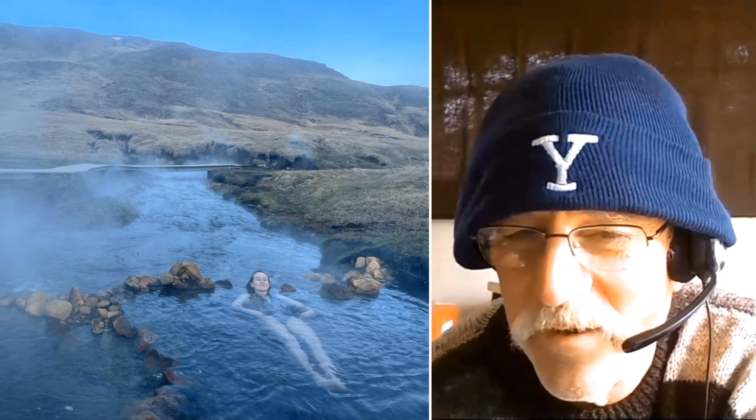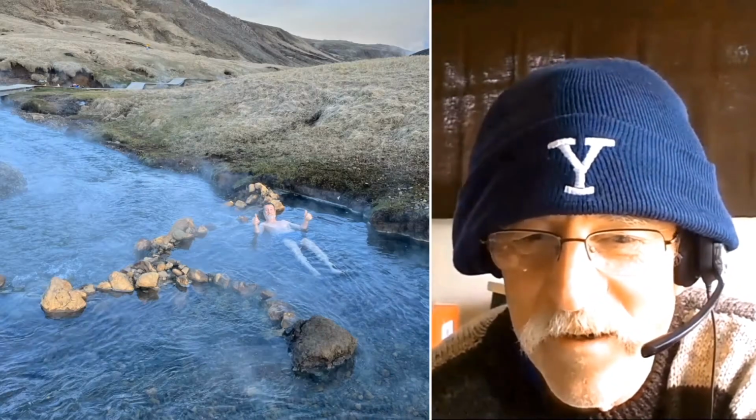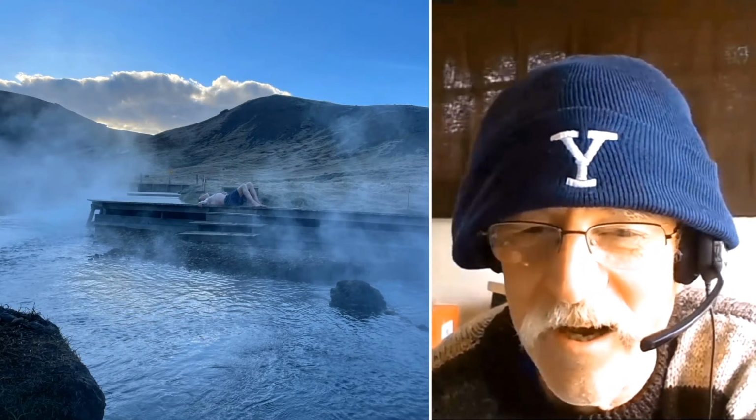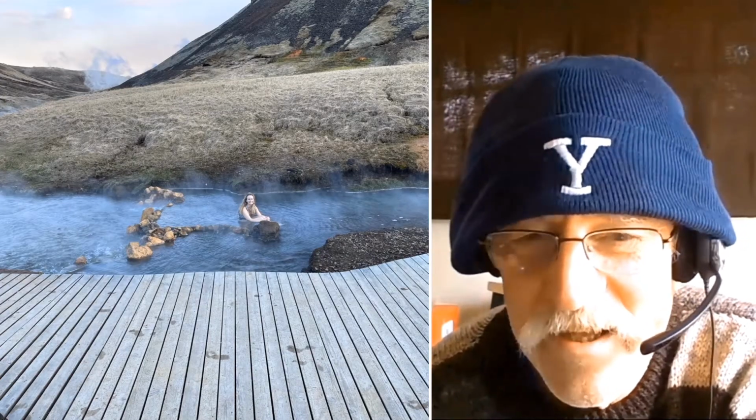And you could see we were the only ones there. It was still Iceland to ourselves. And there I am in it. And you could only stay in so long. It was pretty hot. And so I was out cooling off on the deck there, and Claire enjoying it. And that's what the deck looks like.